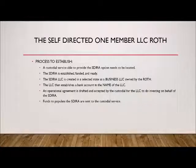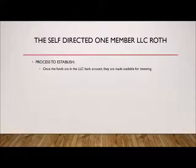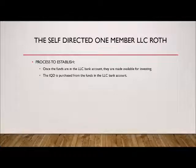Now the funds to populate the self-directed IRA are sent to the custodial service. You do not put them directly into the LLC bank account. The funds are limited to the restrictions from the IRS, which is $5K if you're under 50, $6K if you're over 50, and must be from actively earned funds, or an IRA can be rolled over to the Roth if desired, but there are some taxable consequences. Once the funds are in the LLC bank account, they're made available for investing, and the IQD is purchased from the funds in the LLC bank account. The IQD is delivered to you for storage.